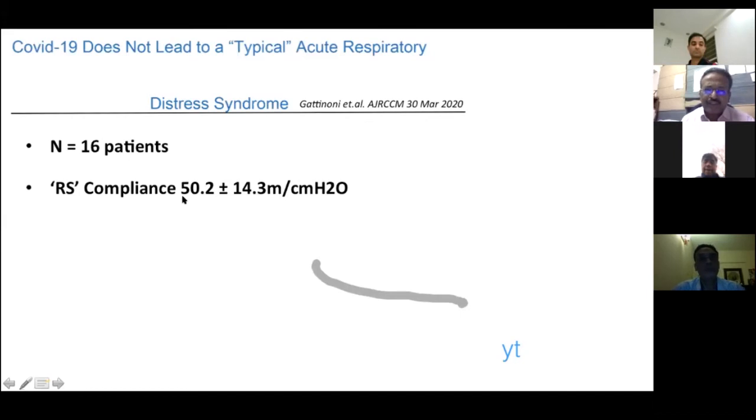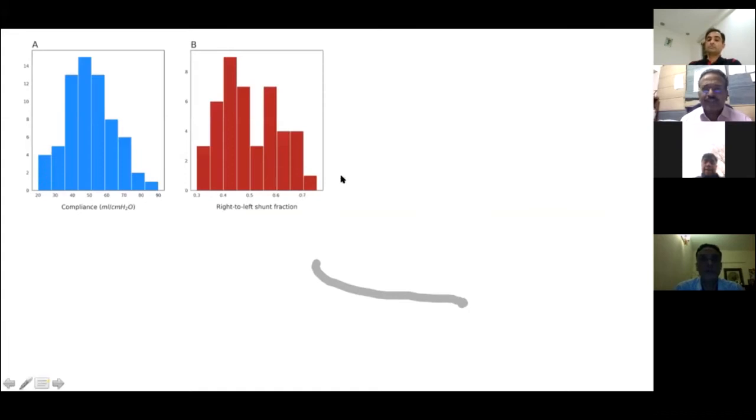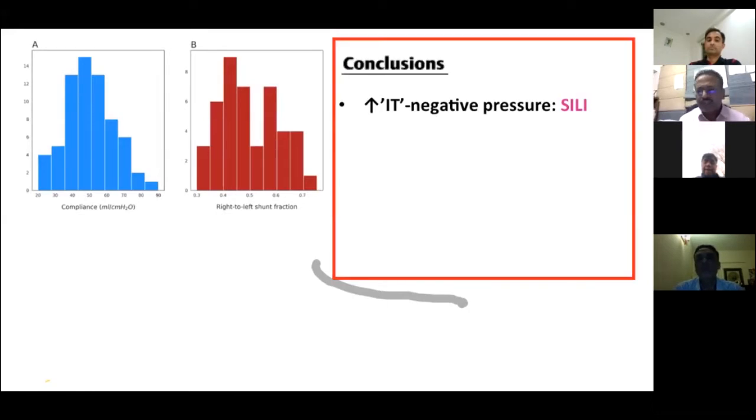What he found is that the respiratory compliance of these patients is very good, 50.2 plus or minus 14.3, unlike ARDS where you would expect much lower compliance. But this was disproportionate to the shunt fraction, which was 0.5. The physiological basis that Gattinoni mentions in this paper is that lung perfusion regulation is impaired in COVID lungs. There is a vascular issue, a hypoxic vasoconstriction that is leading to a big ventilation-perfusion mismatch. That is leading to hypoxia, which is the hypothesis generated in this paper. This is the graphical representation that compliance is good and the shunt fraction is very small, which is very disproportionate. It's just a one- or two-page article.